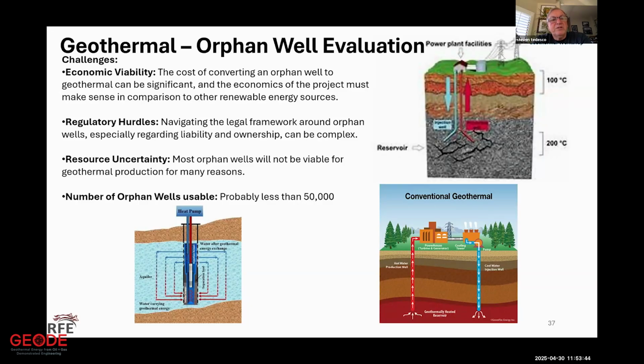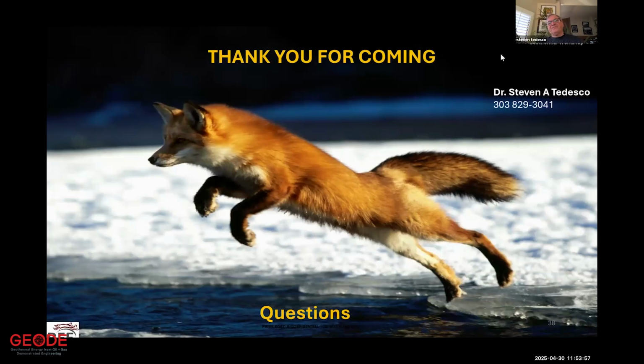Regulatory hurdles, it just depends upon the state. Resource uncertainty, like I said, there's probably 2 million wells, if not 2.5 million wells, that are just not going to be worth anything. Thank you.